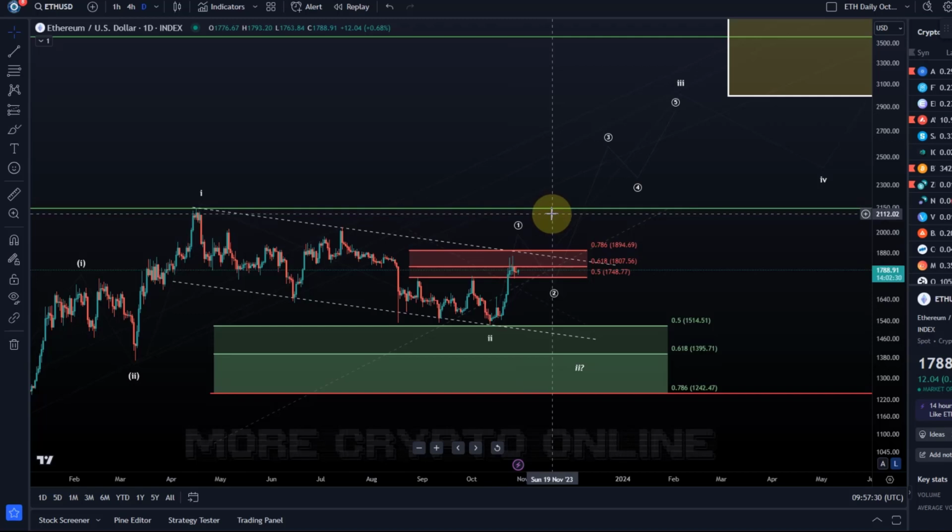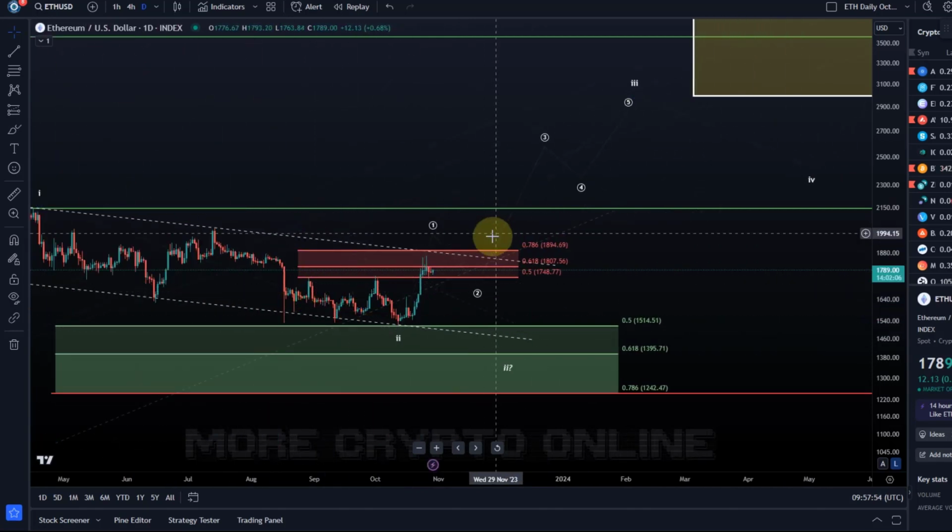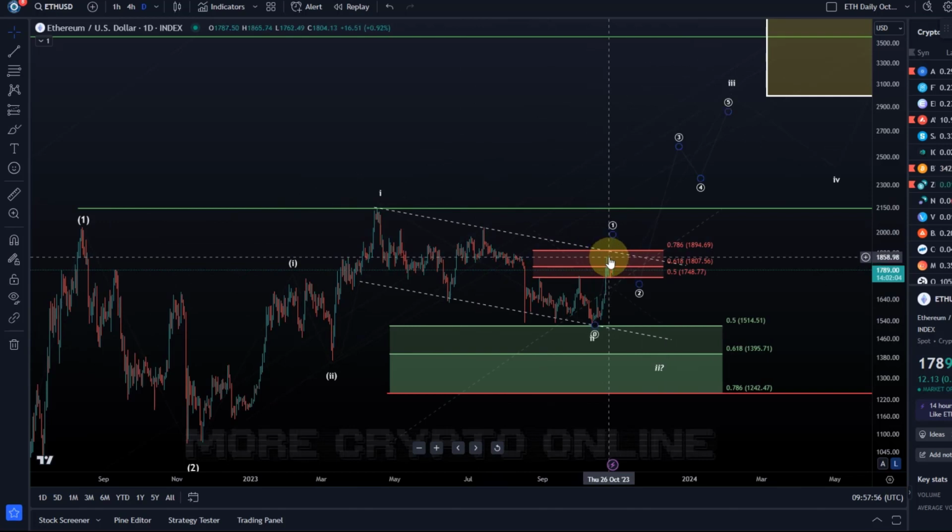That could and should take us quite quickly to $2,150. There will be some resistance around this July high along the way, at around $2,020. So just showing you how important this descending channel is, and that Ether is still behind Bitcoin, still has to catch up, and still is quite slow. It hasn't really moved a lot. We're basically still at the price that we've been at in August.